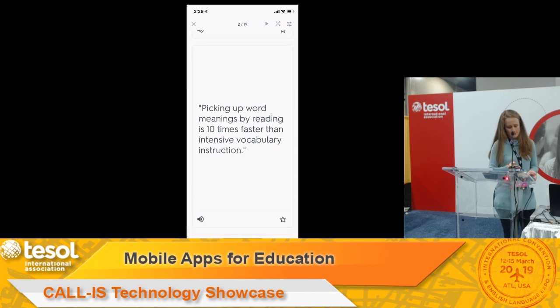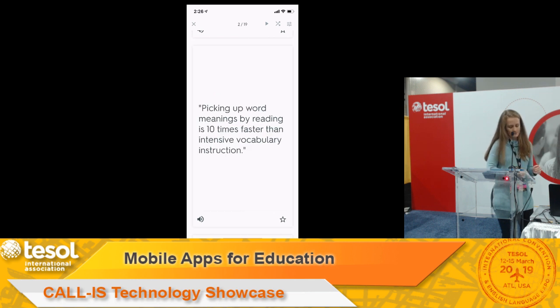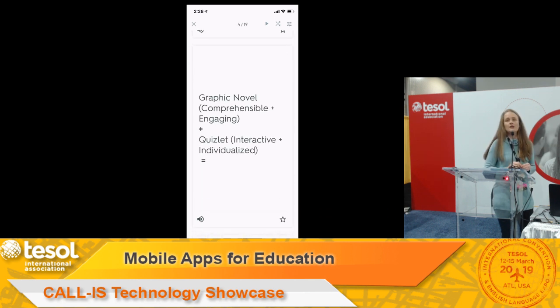I love Quizlet. That's where these stories are. Quizlet is awesome because it has the audio and the visual and the games that go with it. So when you add story into the mix, which is what we've done, it's even easier to acquire vocabulary because it's in context. So this is by Krashen. More about story: graphic novel or illustrations add comprehensibility and engagement. And then you take it with Quizlet, which is individualized and also interactive, and you've got something that can really work in a classroom.